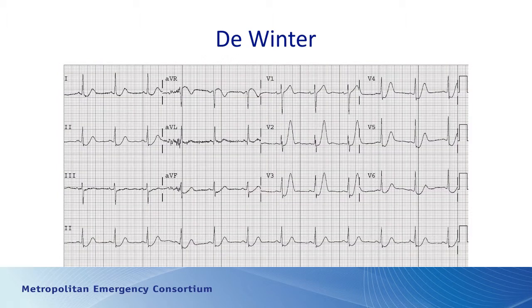Here's that other EKG I told you about. So again, if you look at leads V1, V2, V3, V4, you see the ST depression with the upward sloping ST segment and the tall peaked T waves. You see that right there. But again, look at aVR. Now aVR in this 12 lead, the ST elevation is much more obvious.